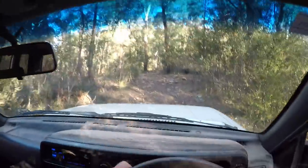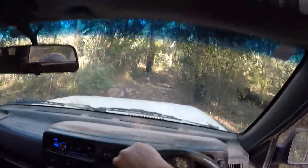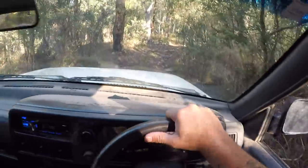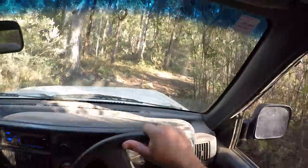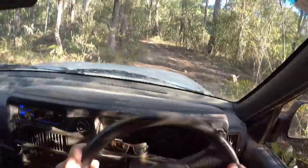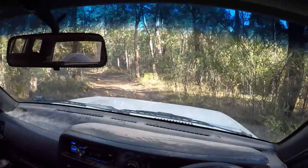Bang! Look at these rocks. You're probably noticing I'm driving with one hand, which probably isn't ideal, but I've got $4,000 worth of camera gear sitting on the seat beside me. I don't want it bouncing off and smashing on the floor. Oh, I love it.